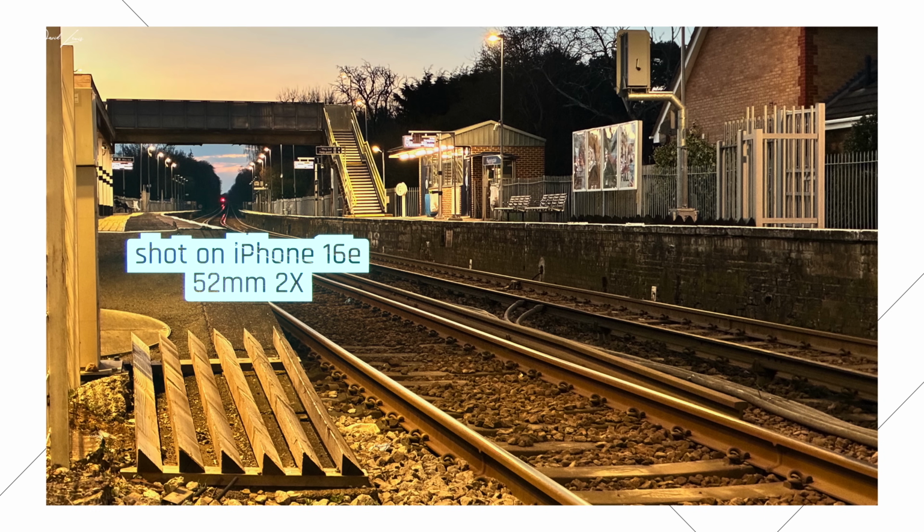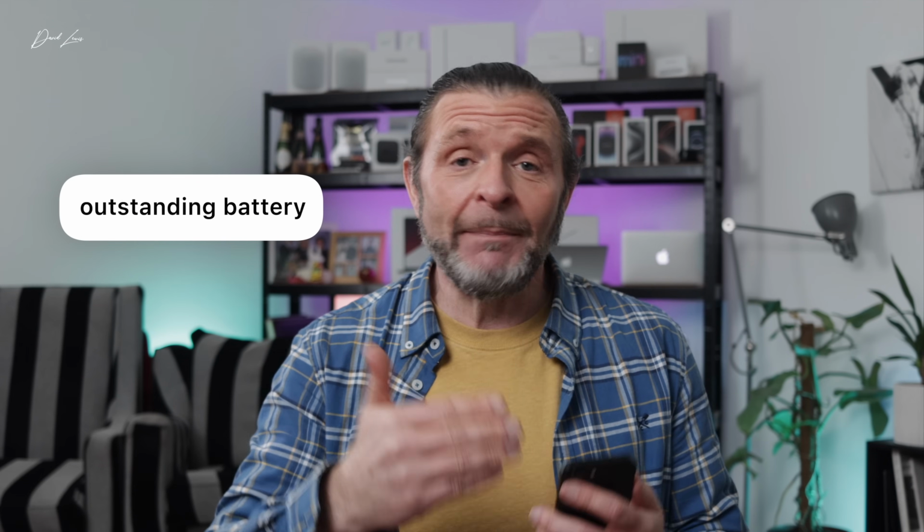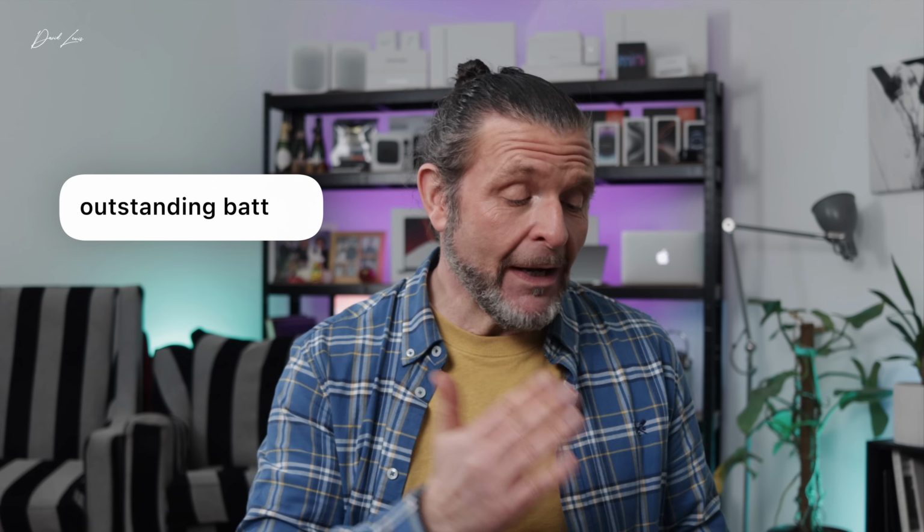Now, the battery life. The battery life on this thing is astounding. Absolutely amazing. It's knocked my 16 Pro Max into a cocked hat. And on standby, this thing, the battery virtually never dims. It never goes down. I don't know what they're doing with it. And I've been using it as my primary device, which for me includes sat-nav, streaming some music or podcasts, general kind of phone use day to day.